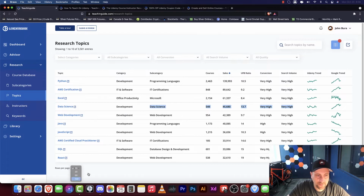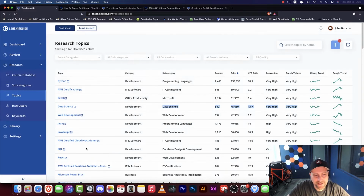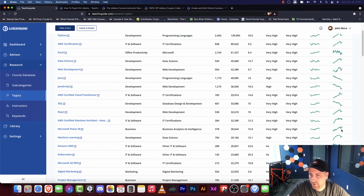Actually, let's see if we can move this to the 101 here. And so SQL, that's kind of an interesting one. It kind of makes sense, but you can see that it's trending down. What's this? Microsoft Power BI.